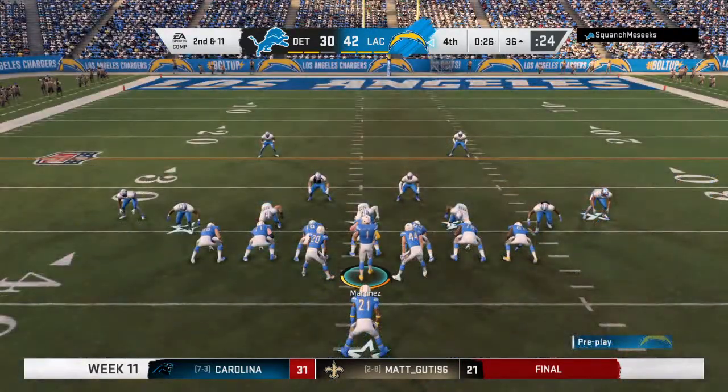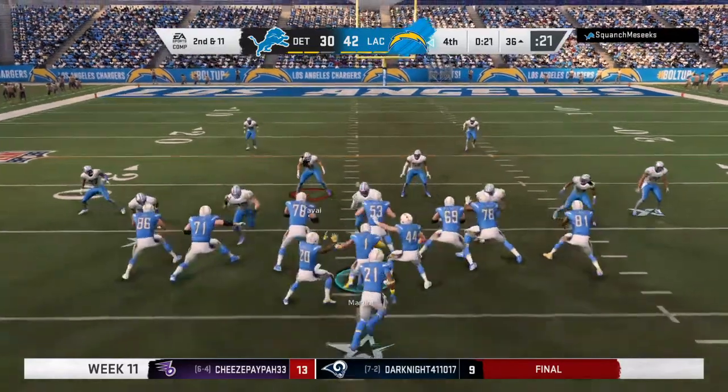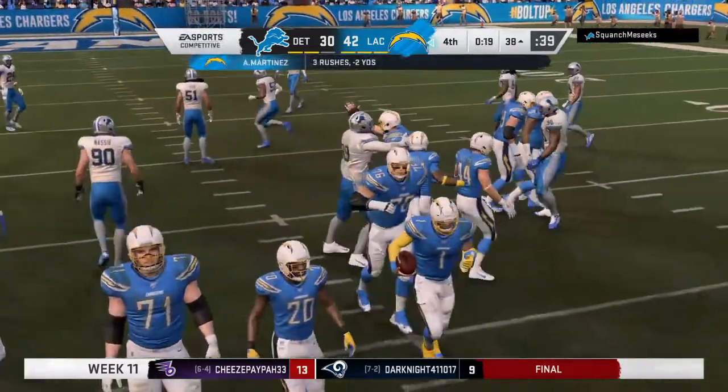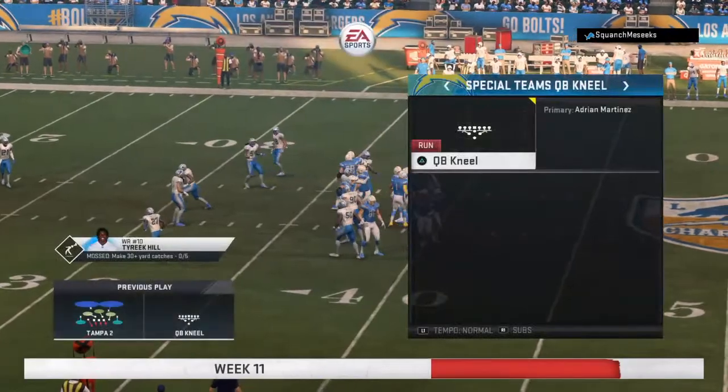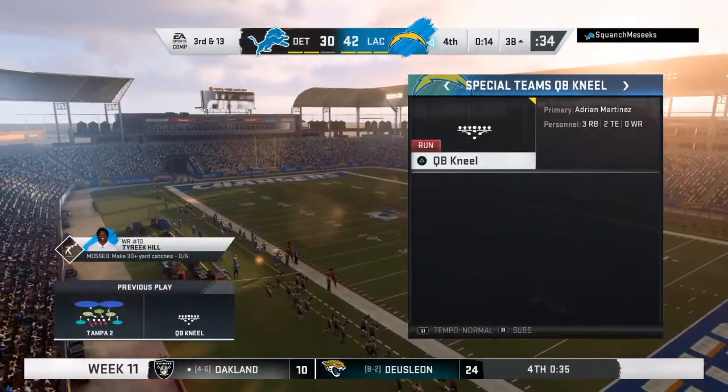Set 90. Roll. Come on, boy. Let's go. The defense can stop it twice more as they take a knee here. A loss of a yard. It's now 3rd and 13.